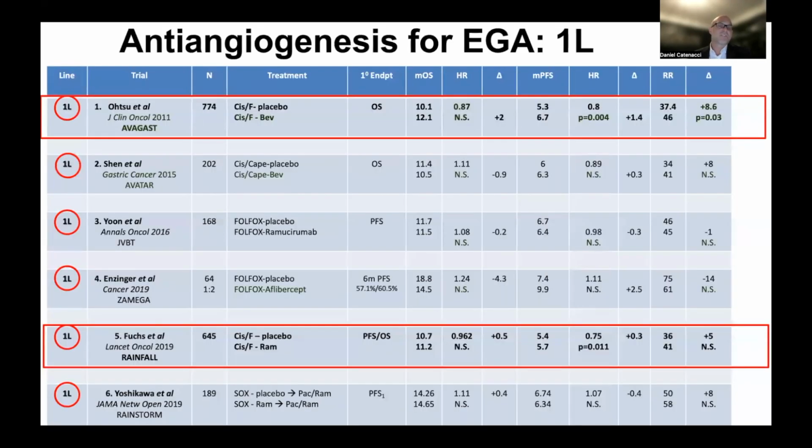This slide is just to address the question that patients have sometimes as well. If ramucirumab works in second line, why don't we just use it in first line, or especially in patients that are biomarker negative? They're HER2 negative, they're PD-L1 negative, they're claudin negative. They don't have a better target to go after. In other words, can we use ramucirumab plus, say, FOLFOX?